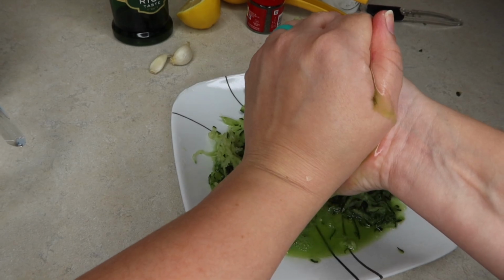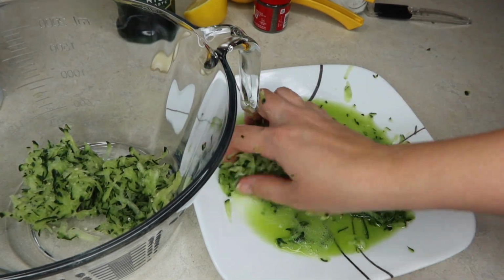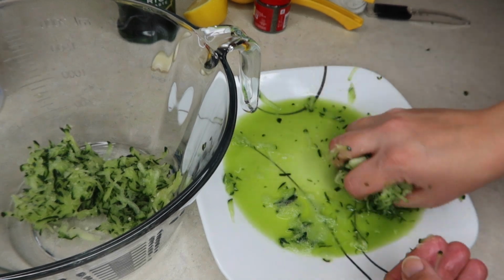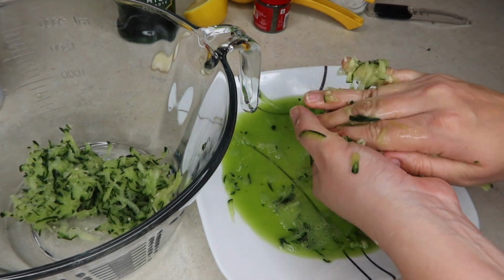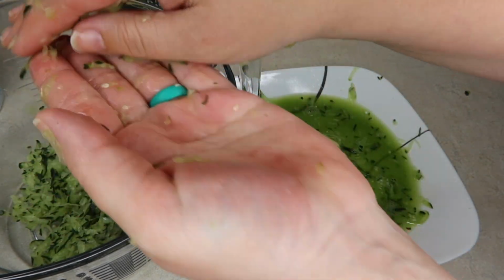You can use a cheesecloth if you have one. I don't have one, so I just use my hands and just washed them real good after because that was a mess. But you just want to squeeze out all the extra juice, and there is quite a bit of it, and then stick it in a bowl and add the rest of your ingredients.